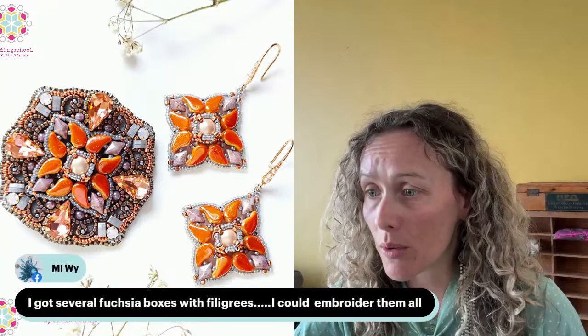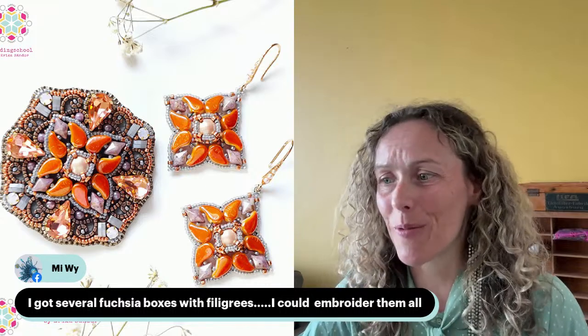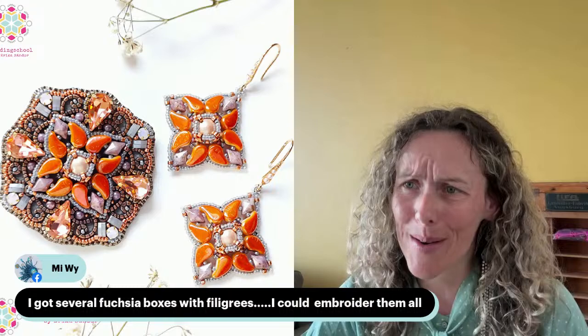Oh, and Miriam says, in the meantime, I got several fuchsia boxes with filigrees. I could embroider them all. Aren't they beautiful? And they are just so inspiring. And Sherry says, this was a fun one to make too. Very pretty technique.